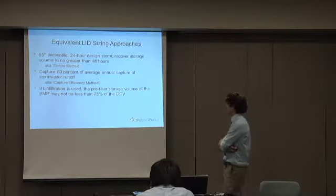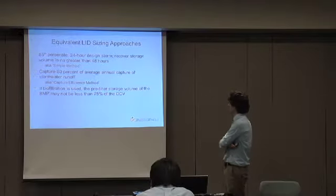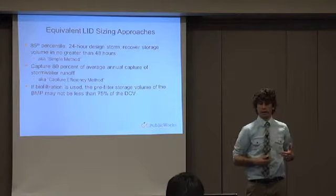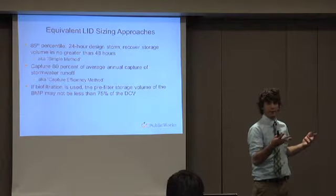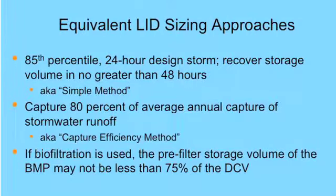But what we also established here is that combination of capture volume and drawdown time resulted in a level of average annual capture. So 100 acre-feet runs off of this parking lot here over a 40-year period. The standard we established was that you need to be capturing and infiltrating or treating 80 acre-feet of that. So average annual capture is not that every storm you capture at an 80% level, it's that on a long-term basis, 80% of the total runoff gets captured and either infiltrated if feasible or treated to the extent that it's not feasible. And so what we've established here are two parallel and equivalent standards.